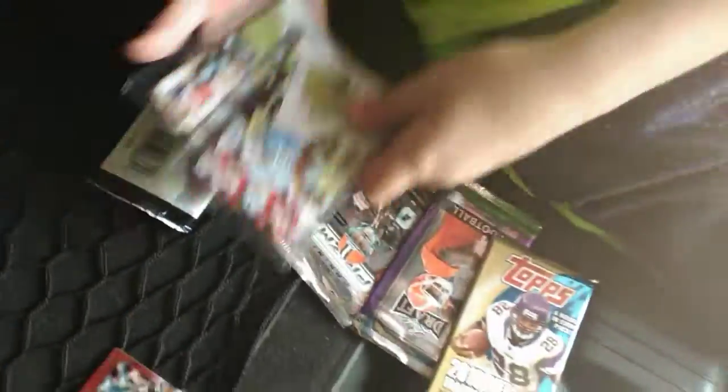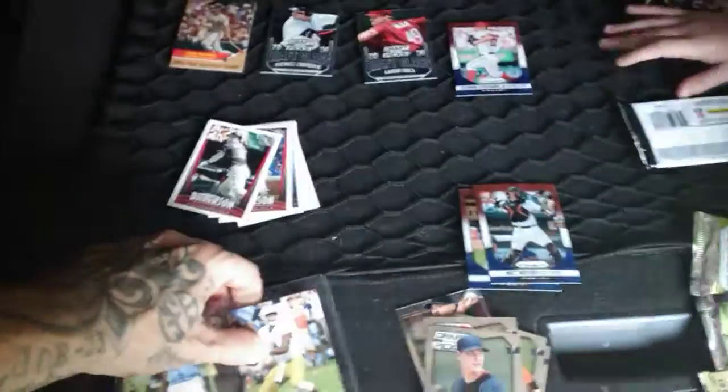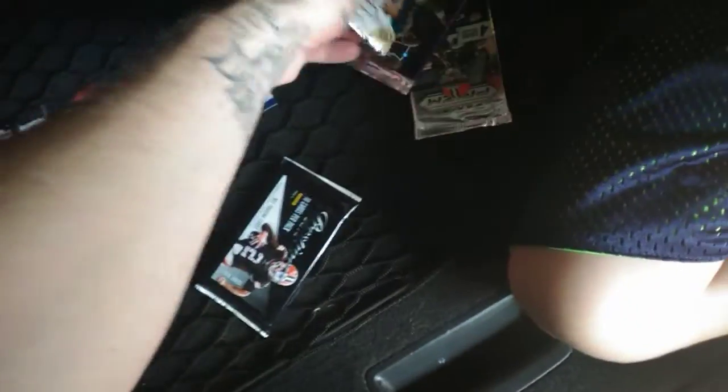Oh, man. Two cards with plastics. Oh, yeah. That was a good one. What are those? Is that a rookie? Let me see. No. Deshaun Kaiser and Mitch Trubisky. It's okay, guys. This pack is thick. Yep. Let's hope so. That pack's thick there, too.